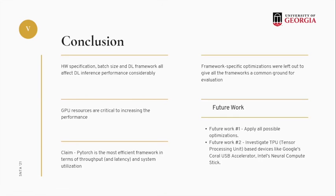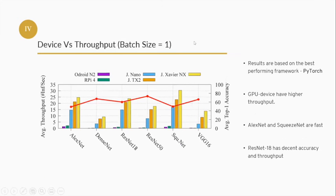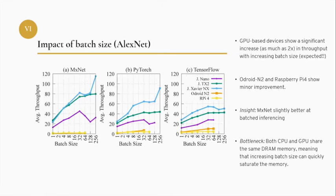You compared MXNet, PyTorch, and TensorFlow using AlexNet, right? AlexNet was one of the models. We ran all the models. In that comparison, what did you compare? Was it accuracy or was it throughput? Our goal was to look at throughput, but if you see this chart, we also show accuracy. Is it the next one? I'm sorry, this one. Next one. Yeah, this one. Right.